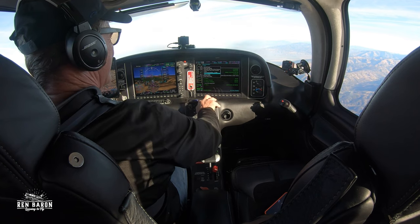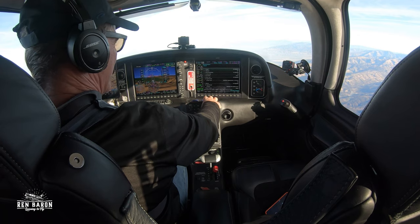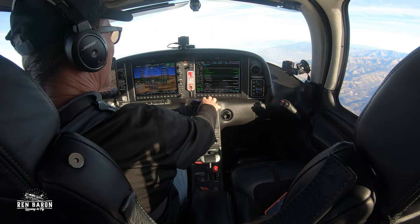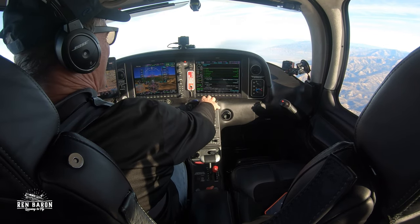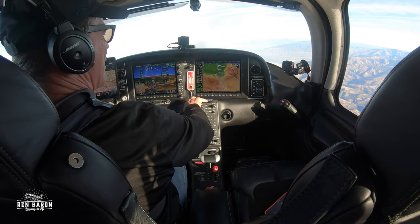Descent checklist. So our oxygen, we're not going to need oxygen. Altimeter, we've got 3024 loaded there. Cabin heat defrost is on. Landing light, I've kept it on the whole way here. Fuel system, we're checking. We're going to our right tank for right now. Power lever is good for right now. Go to our next checklist, which is the before landing checklist, and then back to the map.